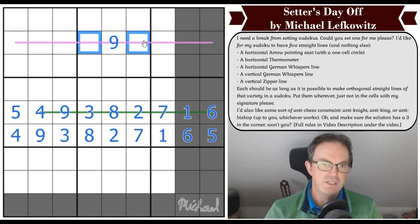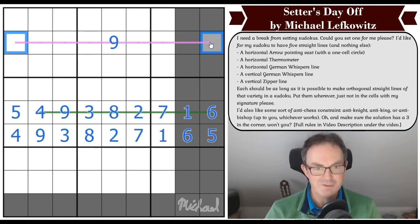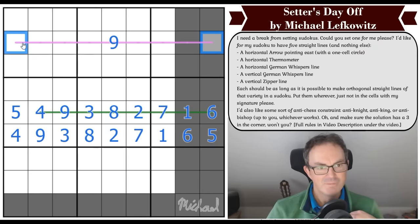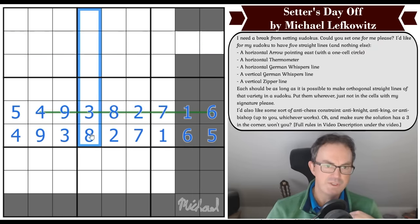But then it's going to get tricky again, because obviously this could be a 1-8, 2-7, 3-6, or 4-5 pair, and ditto with this, and ditto with this, and ditto with this. So all we actually know, I think, about the vertical zipper line is that it's going to have a 9 in its middle cell.